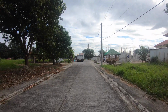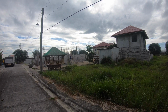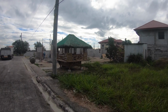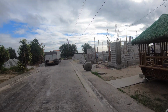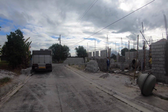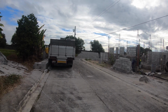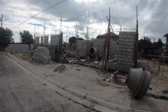So yes, we have more hollow block, and they're already chipping the columns so that they're all ready for plaster coat and mortar. Yes, these are the 5-inch. Notice they are a little bit thinner than our previous batches. And then they're moving the forms as well. All right, let's go ahead and get started.